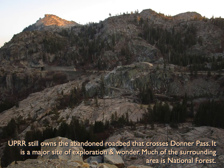Union Pacific still owns the abandoned roadbed that crosses the pass, even though it was detracked in 1993. They claim that it's necessary for truck access to other parts where there's still railroad track and that they need to do work. But the whole area is a major site of exploration and wonder, and much of the surrounding area is national forest land.